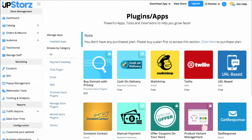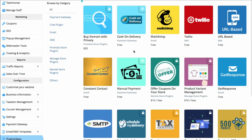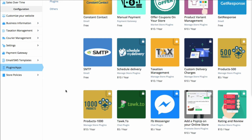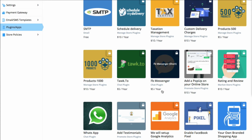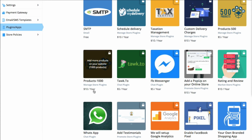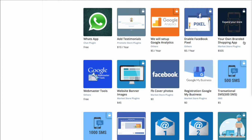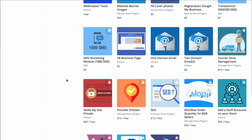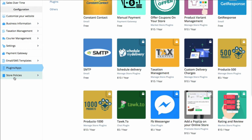If you want to look at all of the plugins that are available, some of them are free. This will come with your front end, where you could integrate different things. But the paid ones, all these different ones that you can add, Facebook Messenger, for instance, a lot of these cost you, let's say, $10 up front and then $10 a year to renew. This one here, if you want your own branded shopping app, this will cost you $505. If you want to add staff to your account, if you have people on a team working with you, that would cost you $45 for that plugin, plus another $45 every year to renew. So other things to consider.